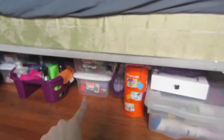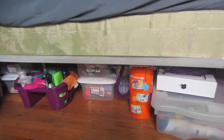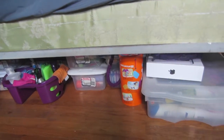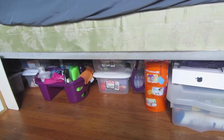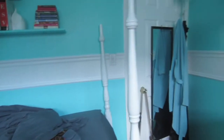Basically, it is just all these boxes for the most part, and it's all organized, which I love. It took me a while to do it before we started painting, but now all I had to do was bring the boxes down, and they're all organized in there. And that's my little caddy that I take to the bathroom with me when I take a shower. It's got my shampoos and things like that in there. And so yeah, guys, I think that's pretty much it.